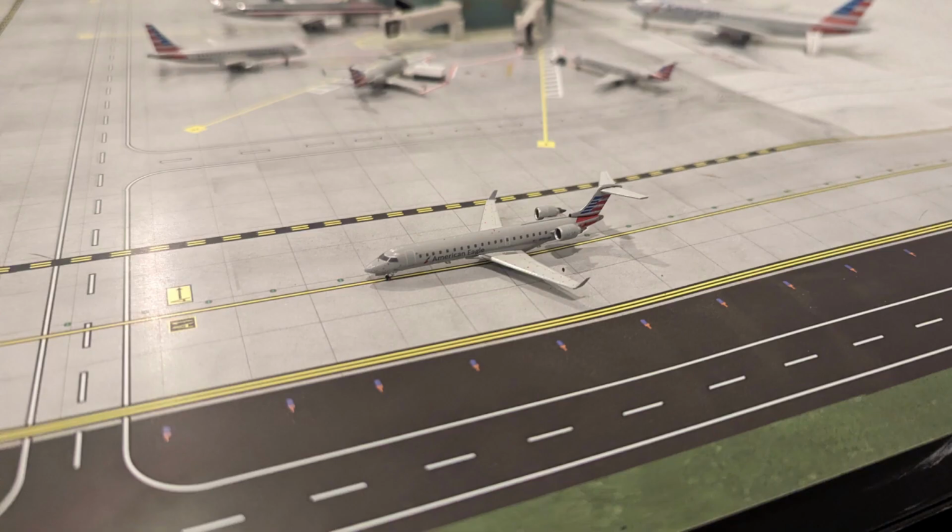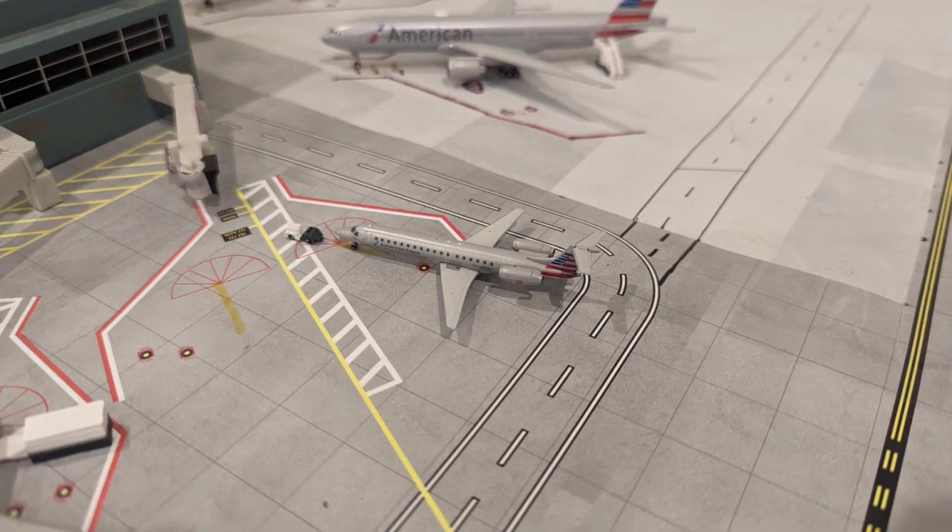Here just pushed back from gate, we have this American Eagle CRJ700. He's going to be making his way towards the runway. He is going to be making a departure out to Charleston. Here we have our final regional of the American terminal. We have this ERJ145 getting ready for pushback for a flight out to Roanoke, Virginia.